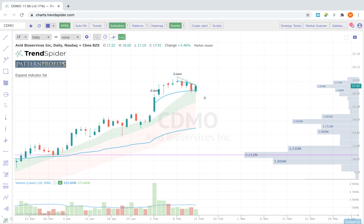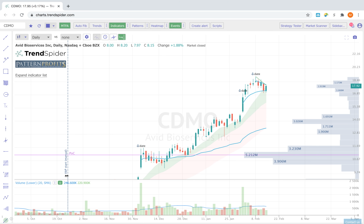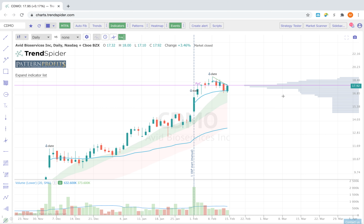So what we're looking for, this inside day on Friday, if it comes out to the upside, you'll reclaim the volume weighted average price from off of the high, as well as break through the descending trend line, and then we'd look for a continuation move higher there. This one's a little bit extended to think of as a position trade, but I do like this as a swing idea for next week.